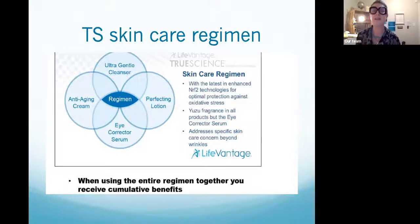It's four parts. It is an NRF2 anti-aging cream. It's an NRF2 eye corrector serum. It's an NRF2 perfecting lotion, and it's an NRF2 gentle cleanser. And it comes basically in this pattern. First you cleanse, and you still nourish the cells even while cleansing, because you're activating this cellular cleaning apparatus.